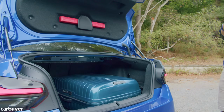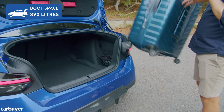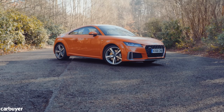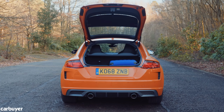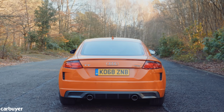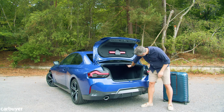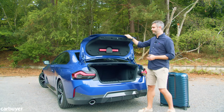The boot is a good size. It's 390 litres, so plenty of space for the trusty Carbuyer suitcase. There aren't many coupes on the market that offer this kind of versatility. An Audi TT, for example, is almost 100 litres smaller. In that car, you get a glass rear screen, so you have to be really careful when you're putting big and bulky items in the back, because you risk smashing the screen when you close it. But the BMW 2 Series, really decent space, and you can fold the seats down, should you really need to, using these levers in the boot.